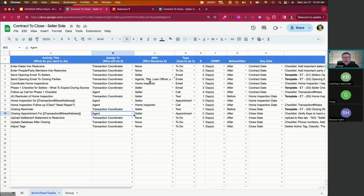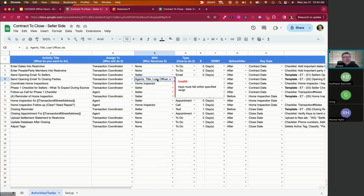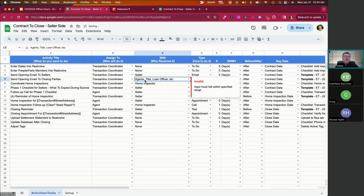And then, like I said earlier, this is free form entry. So the drop downs, most of the time, if you're doing some kind of activity, it's with a particular person, a particular party member type. But if you know there's some activity that you want to do with certain party members, you can just type them in there. Again, it'll say invalid, but the invalid just means it's not in the drop-down list. If you wanted to add that into your drop-down list, you could certainly get rid of the invalid.